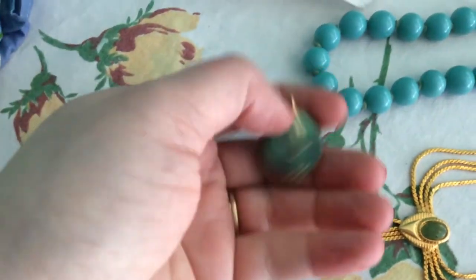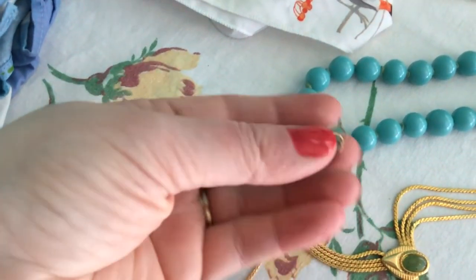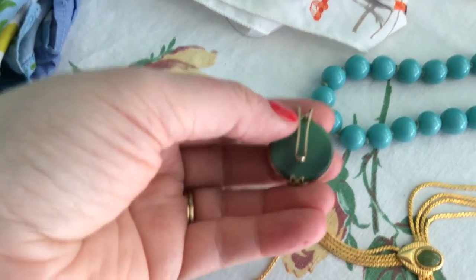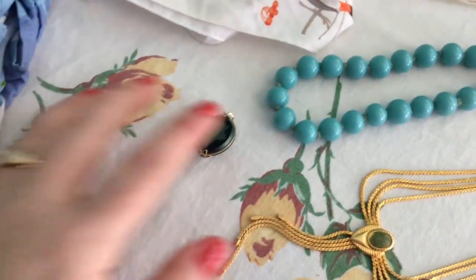Then I found this. I'm not really even sure what it is. I just thought the gold was really pretty. It's real dainty. Has a leaf on it. If you know what this would be used for, just let me know. It's like a little clip on the back. I'm not sure. First I thought bookmark, and I thought, I don't know. It's kind of thick for that. So if anybody knows, just let me know on that one.